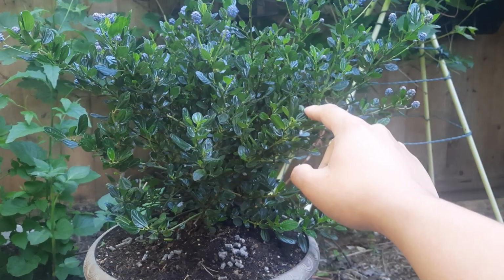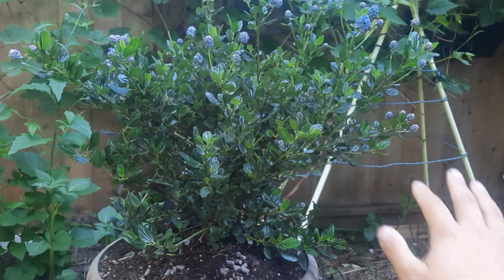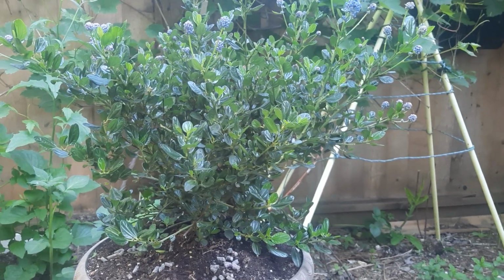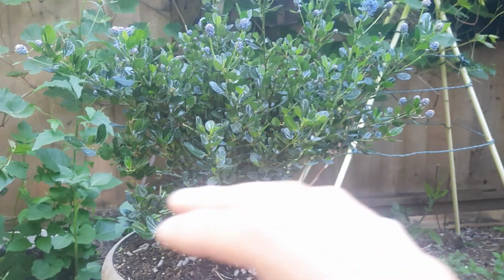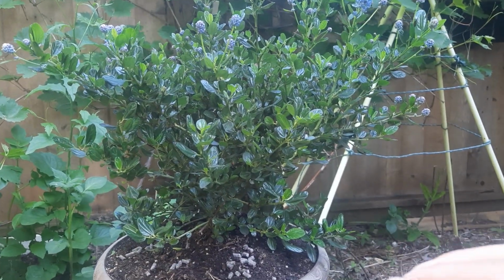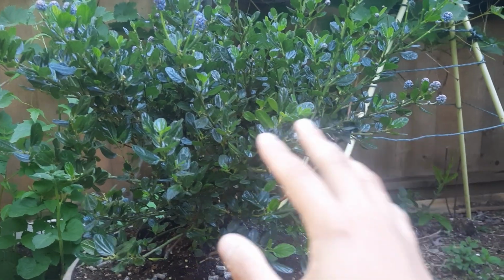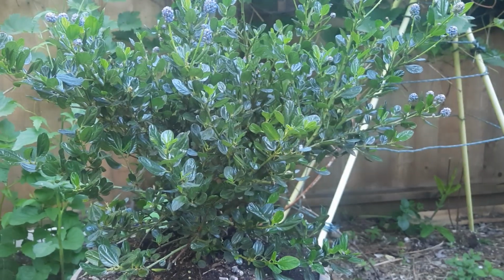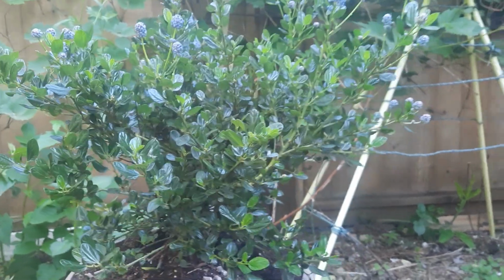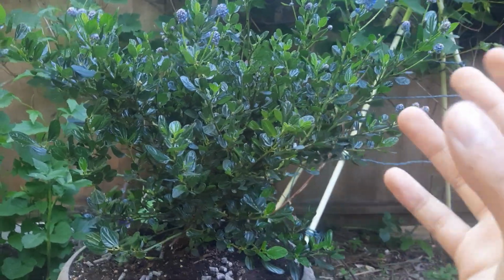So this is a hybrid of Ceanothus thyrsiflorus called Victoria. This is very common in northern climates. I'm in the lower mainland of British Columbia, so here it actually gets pretty cold in the winter, especially with the way that the climate's been shifting lately around here. So this is going to be hardy to almost negative 20 degrees Celsius. I haven't seen success with this below negative 20 Celsius, but it's definitely a warm climate plant, so it really loves it to be hot.